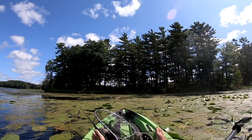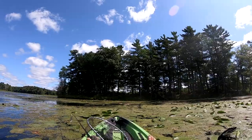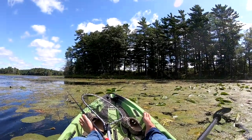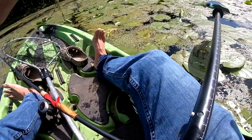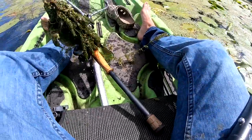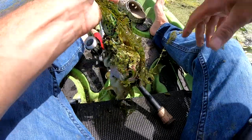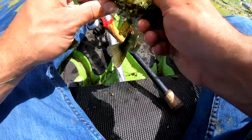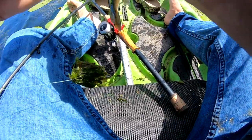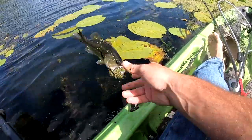Just a dink. Got him. First fish of the day. Take it. Get that freaking skunk off. Awesome. You barely got that, Holmes. Little dingy dingy dingy.